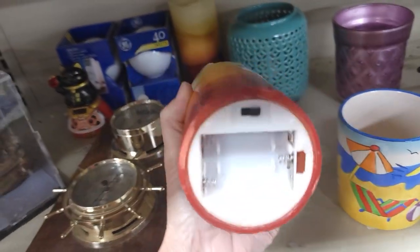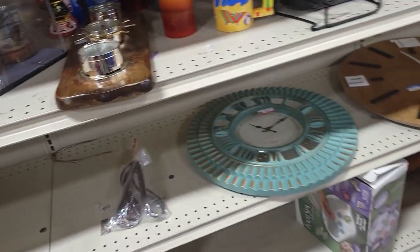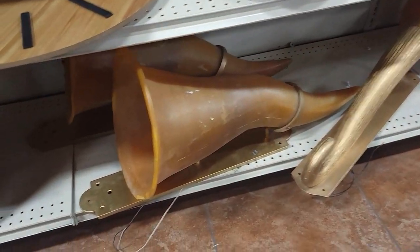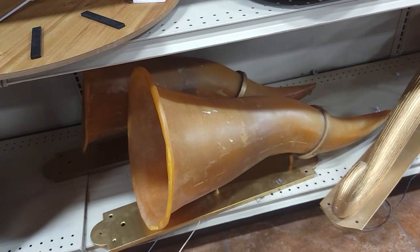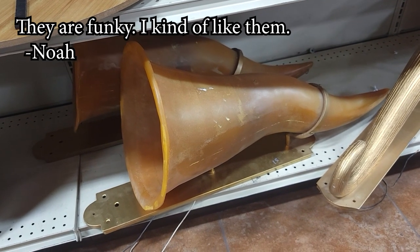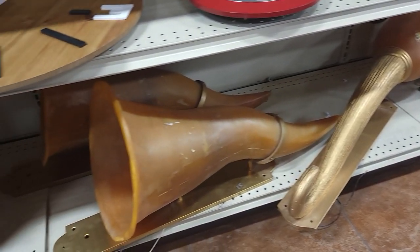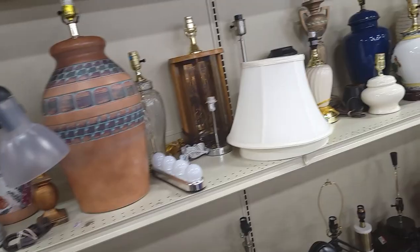And a mug, and some fake candles that don't work anymore. Oh my gosh, what in the world? Those are like wall sconces. I don't even know what to say. Where would you put those? What? I'm lost for words. Those are kind of large and, in my opinion, hideous. Yeah, I'll just say it.